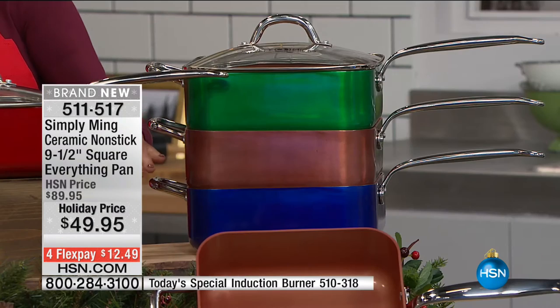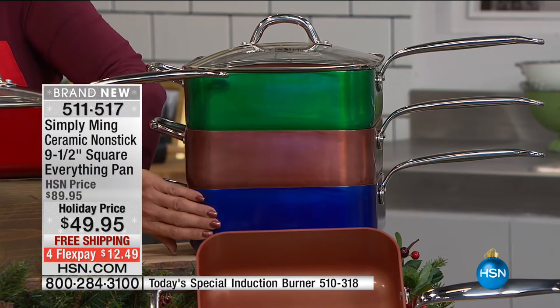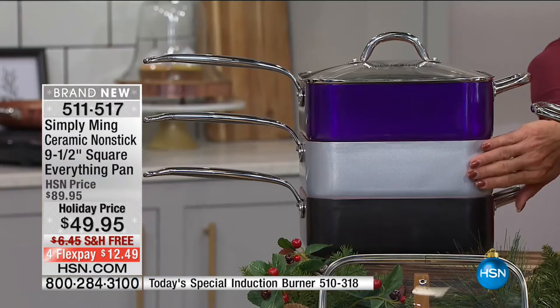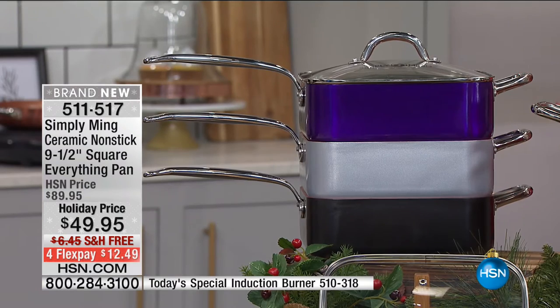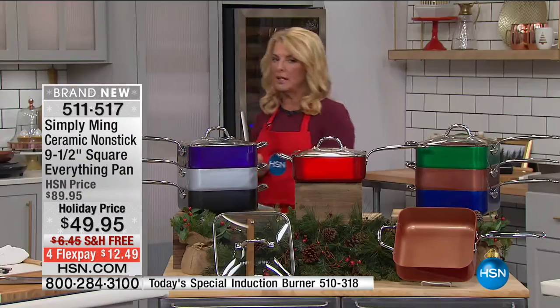Then I have the green. I have the beautiful copper that's always number one bestseller. The blue's already completely sold out. Blue's been really popular today. And then, of course, we have the silver color available. Why is this phenomenal? You get the tempered glass lid, you get the helper handle, you get the stay cool handle, and you get a brand new silhouette that's really a workhorse.